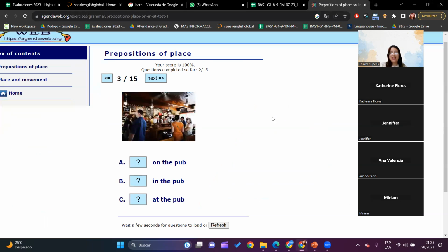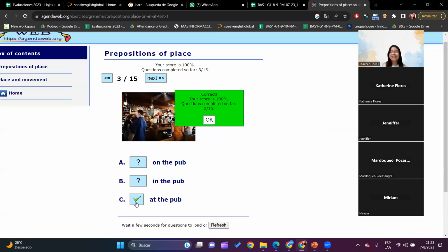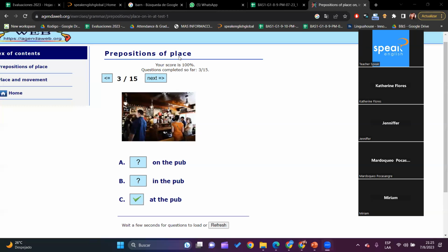Now, next one, guys. On the pub, in the pub, or at the pub. Pub, that means un bar. At the pub. Why is at? ¿Por qué nos quedamos con at y no con on? A specific place. Because it's a specific place, exactly. At the pub is specific.